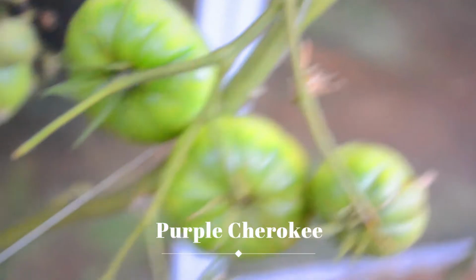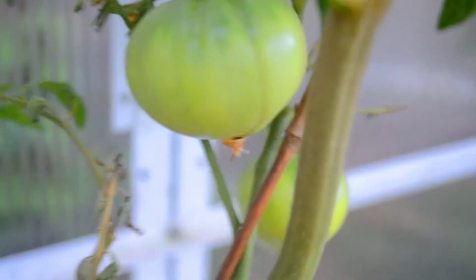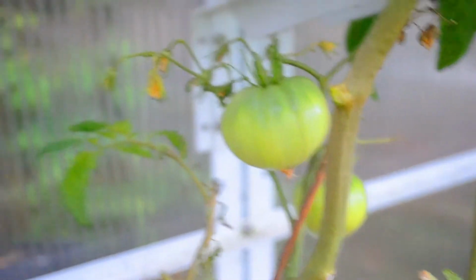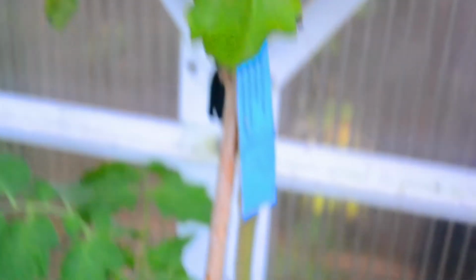And now we move to the purple Cherokee, which are developing their ridges and their dark tops. They're so pretty when they colour up. Really rich tasting tomato. And quite large and beefy. This is your stereotypic, your quintessential meaty, purple meaty tomato.